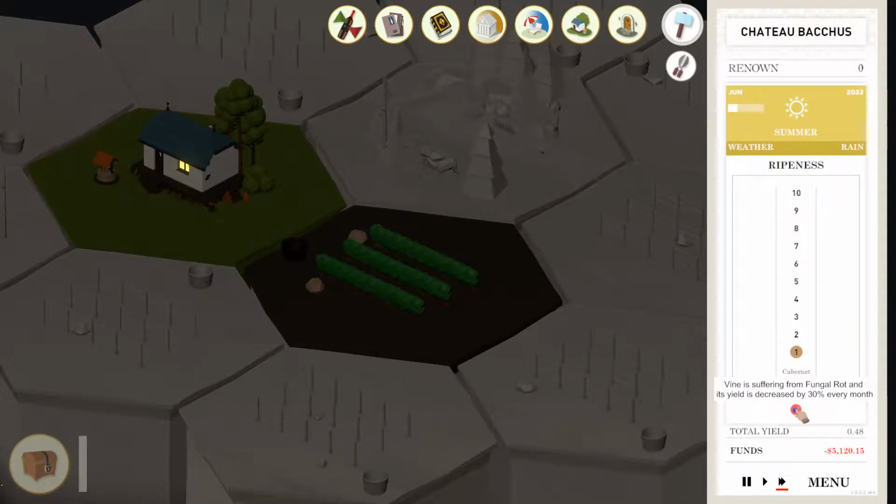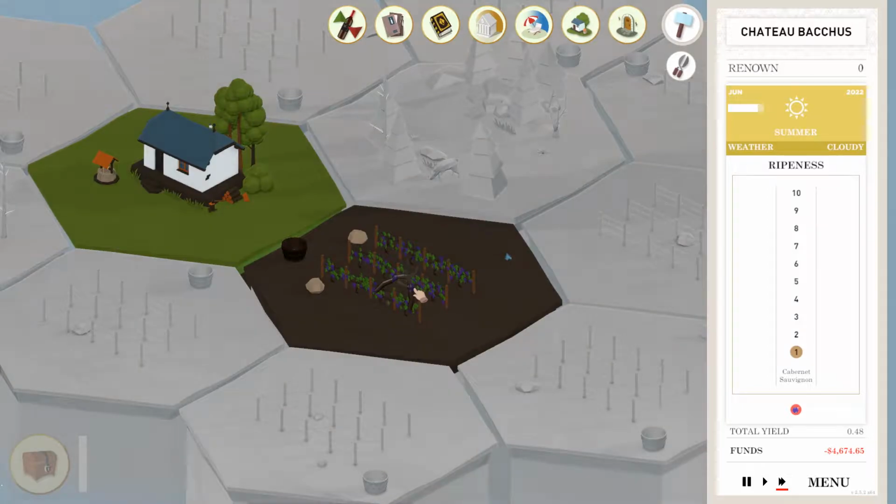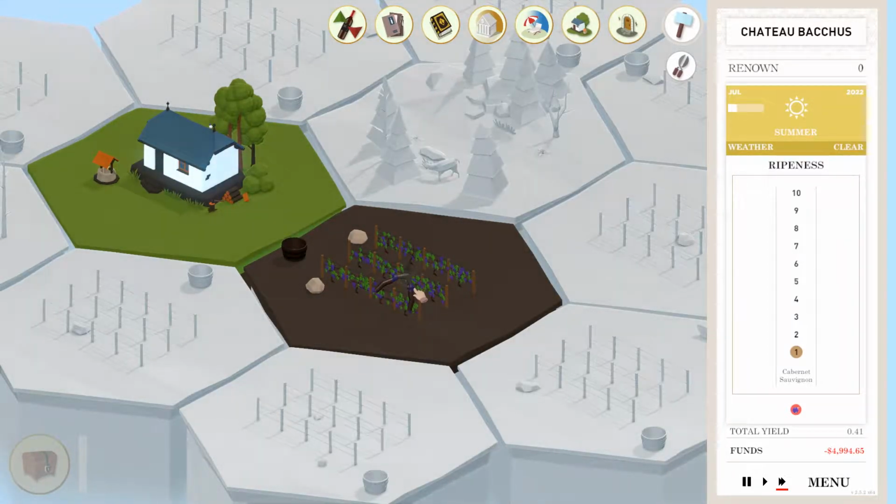So that way, what does it say? Vine is suffering from fungal rot and its yield is decreased by 30% every month. Oh no. That's not good. Should I trim it back one more time? I don't know.